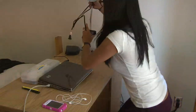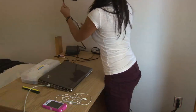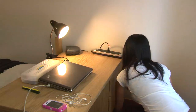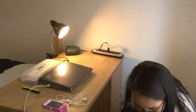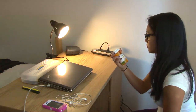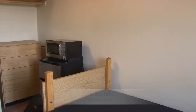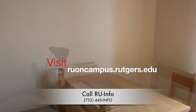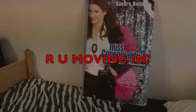Other miscellaneous things you might want around your suite, dorm, or apartment may include a desk, floor, or bedside lamp, small vacuum, plates, cups, bowls, and other utensils, a fan, and whatever prescription medication you might have. More questions? Call RU Info or visit ruoncampus.rutgers.edu for helpful tips and lists. Are you moving in?